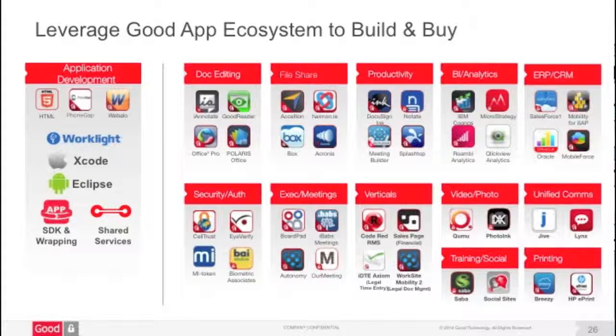And you can roll them out off the shelf through your relationship with one of these vendors. You may have their enterprise application and you want a secure mobile front end to deploy out to your users, or there may be a specific mobile app like CellTrust, custom built for mobility, that you need. Either way, some of these you can buy from Good, some you buy direct from the vendor, but they're all certified and ready to go out of the box.